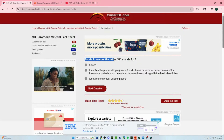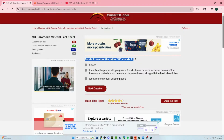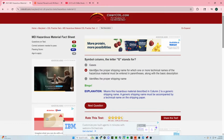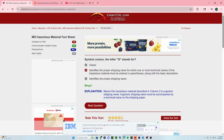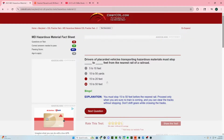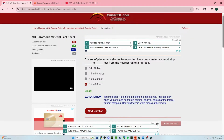In the symbol column, the letter G stands for the proper shipping name, which includes one or more technical names of the hazardous material, along with a description. Drivers with a placarded vehicle transporting hazardous materials must stop 15 to 50 feet from the nearest railroad.